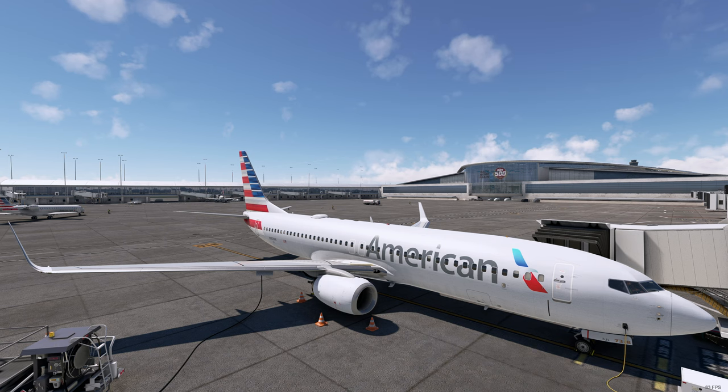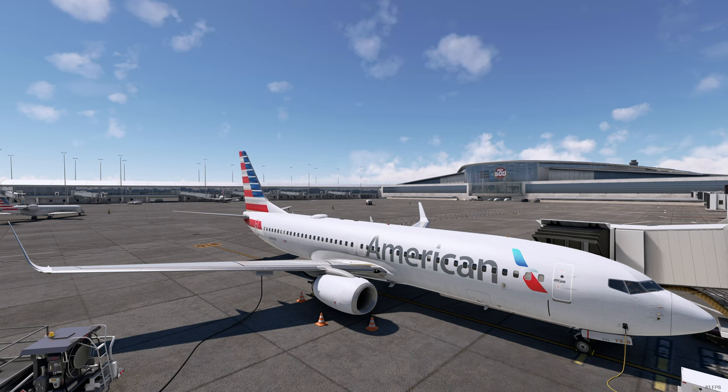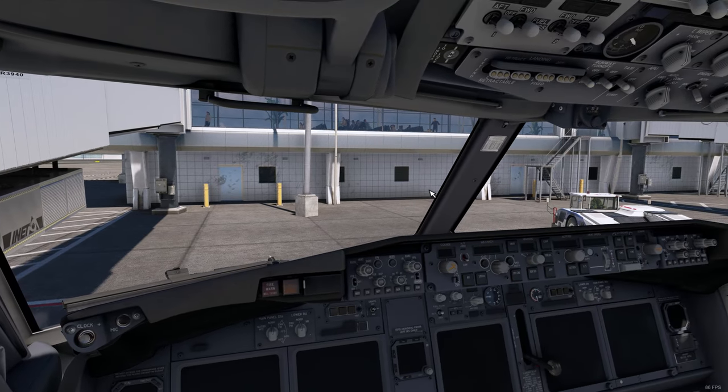But for now, we're flying the 737-800 from Indianapolis over to Los Angeles. The trip time is 3 hours and 49 minutes, about 4 hours of block time, just shy of 4 hours. We expect to depart in exactly 45 minutes, so let's go ahead and get the show on the road, shall we?